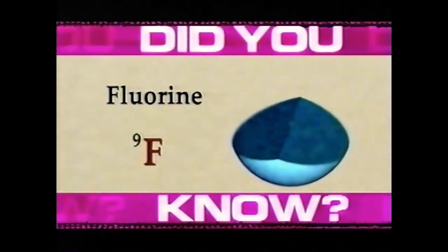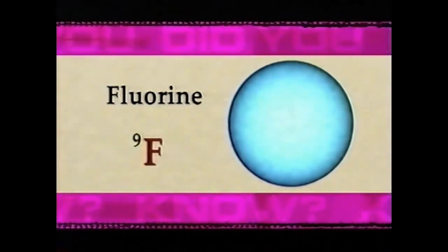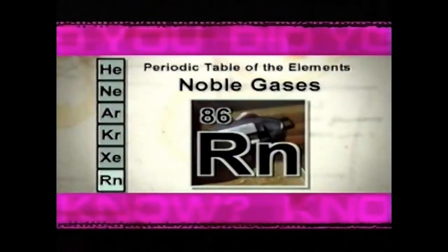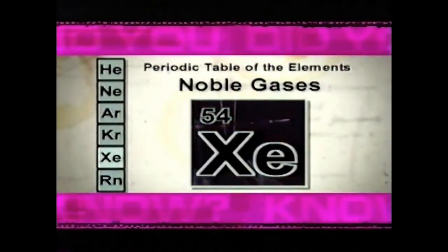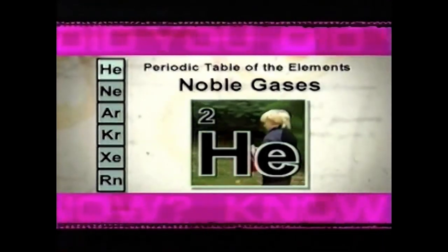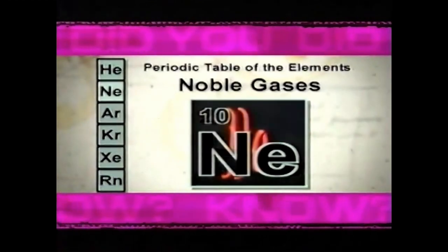Did you know fluorine, the most reactive element, made the first compound with the noble gases? In 1962, scientists produced xenon difluoride. Fluorine currently is known to react with radon, xenon, krypton, and argon. And scientists are trying to produce compounds with helium and neon.